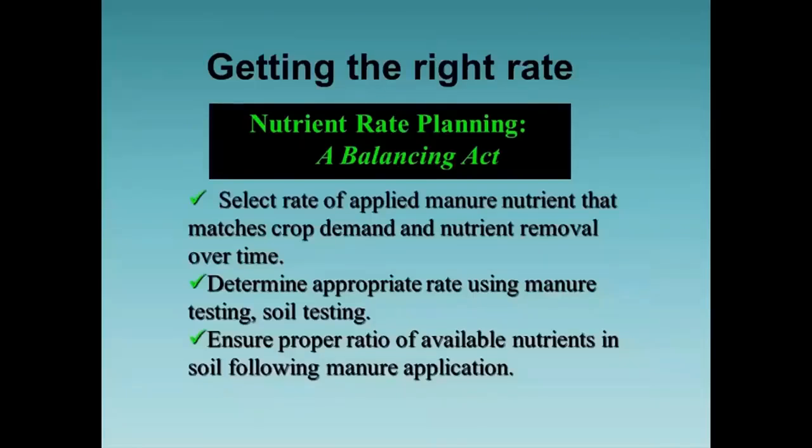I want to move on now to rate and getting the right rate. And I guess we think about nutrient rate planning as really being a kind of balancing act. We want to be selecting the rate that's going to match crop demand and nutrient removal over time to avoid nutrient loading in the long term.